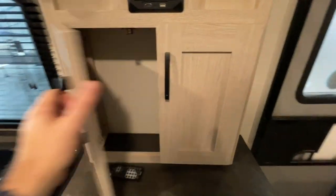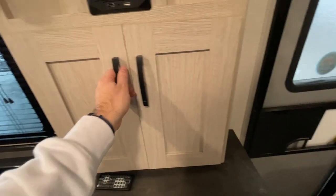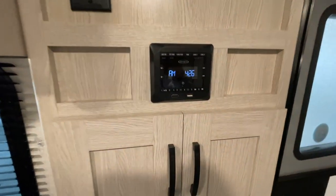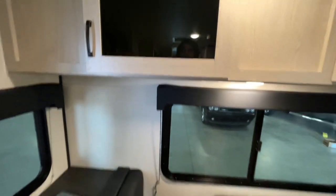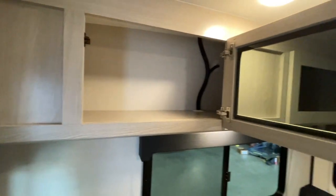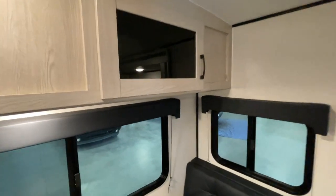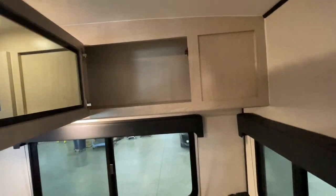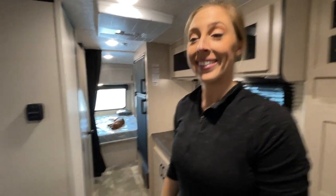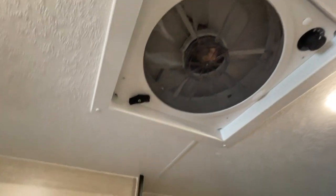And a little storage. I don't know what we'll put in there, but we have storage. Our radio, TV backer, outlets. We got storage over the dinette area, which we'll keep, right? Probably. It's pretty shallow, so I think we can. That could be like my work stuff and your work stuff. Yeah. She's just everywhere. We've got our fan unit.